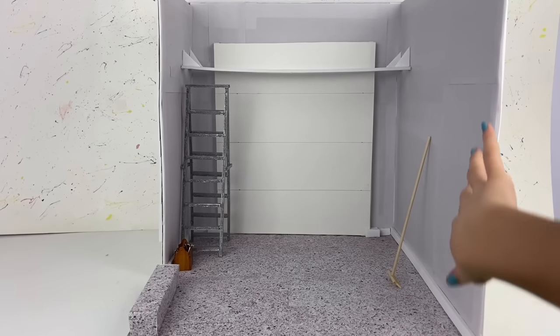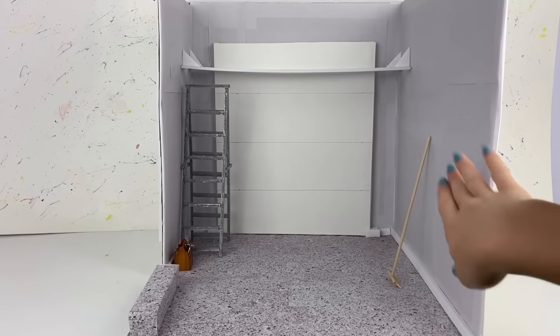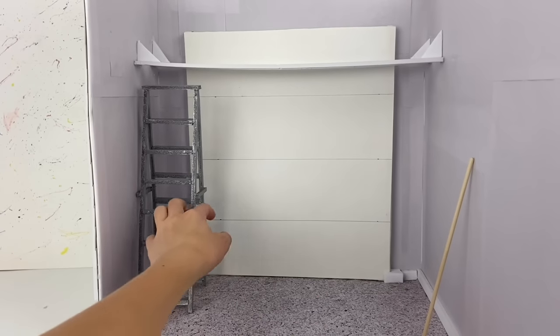The wallpaper kind of got messed up so many times, so I eventually wanna redo that. Basically, it's super simple. There's just a nice ladder here.